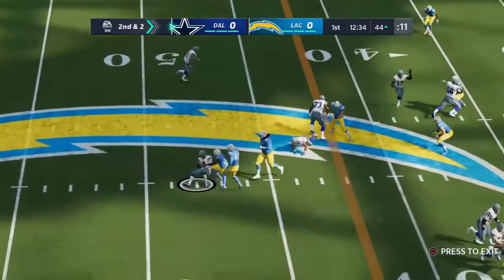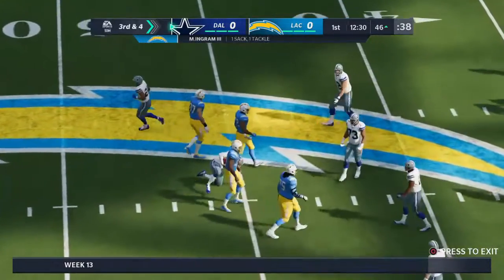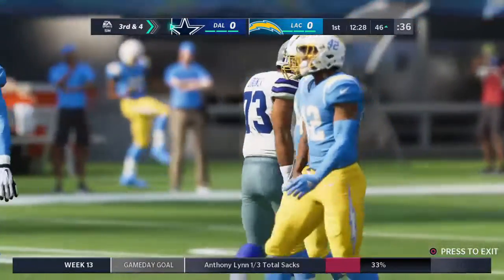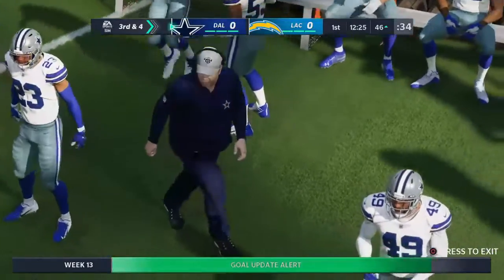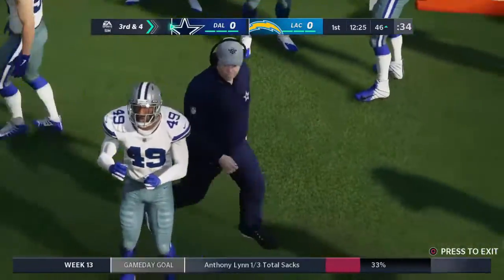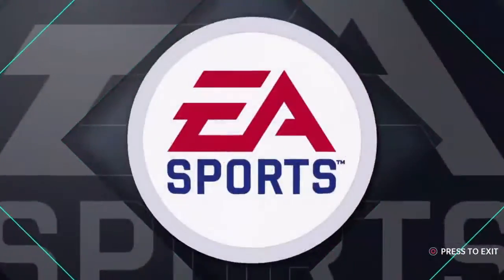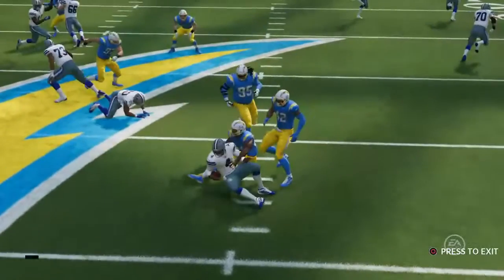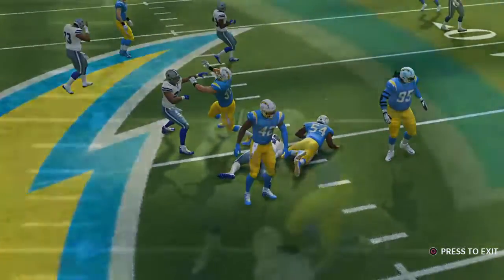From the 44. Prescott, Chargers able to get the pressure and bring him down. Melvin Ingram in there to get him, and that is sack number 6 now for him on the year. Great job defensively. I think he was trying to go through his progressions, find someone to get rid of the football. Before he knew it, he was on his back. So that just brings us right back to what you said in the beginning. A great job defensively. Nowhere to go with the football. That led to the sack.